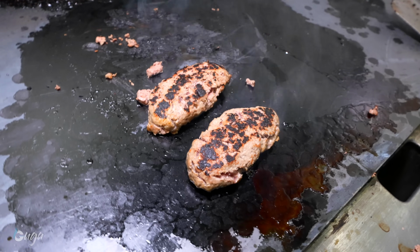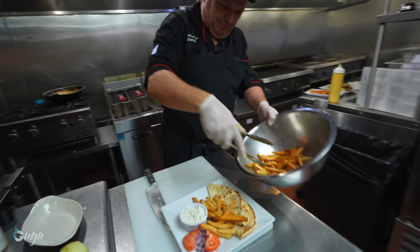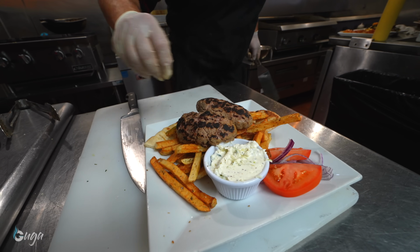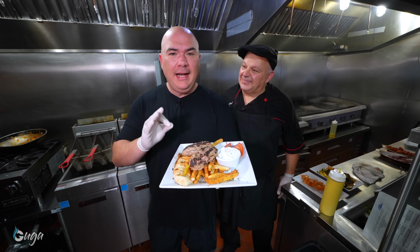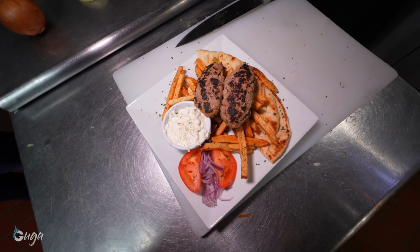Of course, that has to go right on top of some freshly fried fries. To finish it off, some oregano and parsley. This is his favorite dish on the menu. And there we have the lamb kebab. Smells amazing, chef. Is this your favorite?